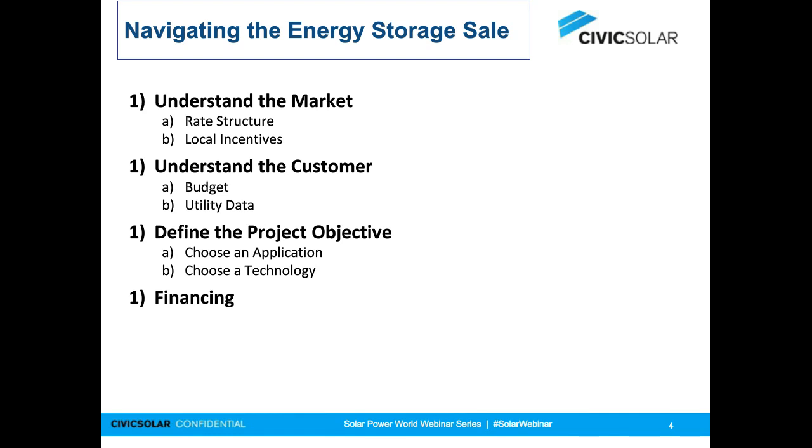First and foremost, we have to understand the market. What is the rate structure? What are the local incentives? Those are going to dictate the payback period and the ultimate structure of the storage system. What does the customer want? How much are they willing to pay for storage? And what is the utility they're working with?